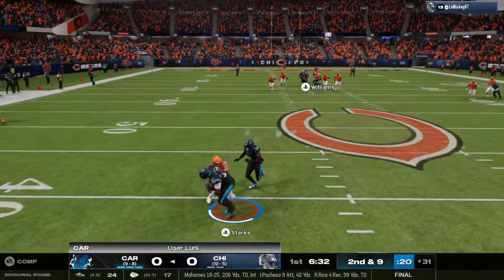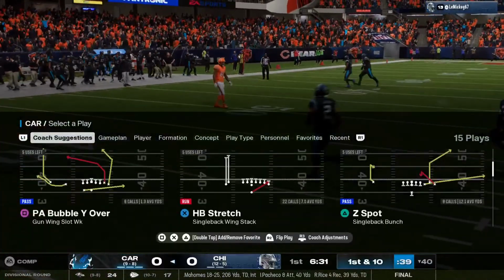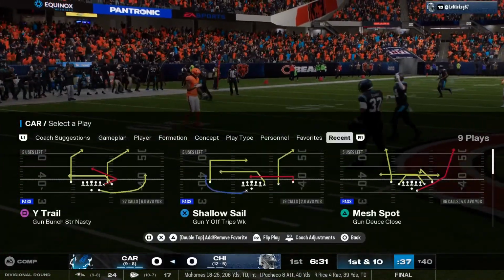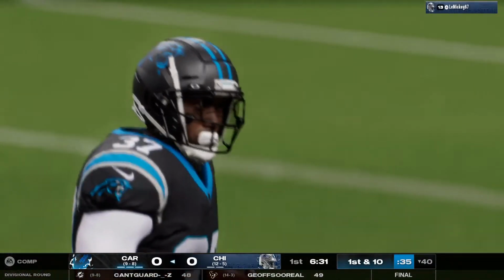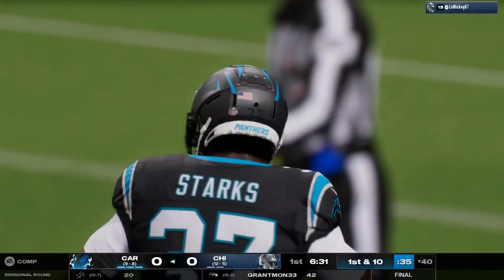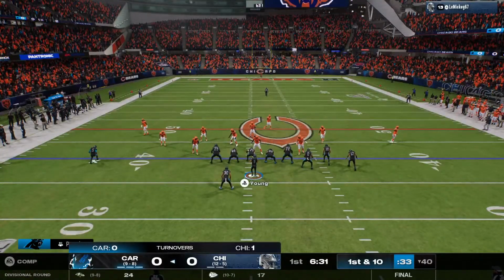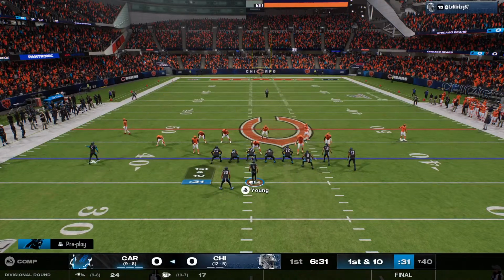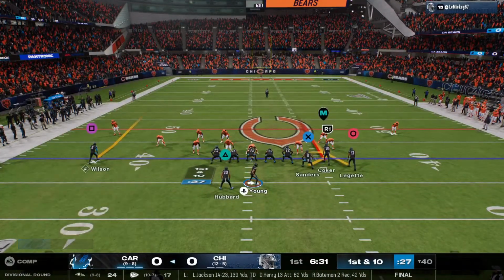Oh, intercepted on the second play of the game. And the Panthers are going to get the football at their own 40. Yeah, that's just a tough break here in the early going of this postseason, Mike. Everyone stresses the value of the ball, especially in the playoffs. Not only does that interception put an end to this drive, but it also gives all the momentum here early to their opponent.